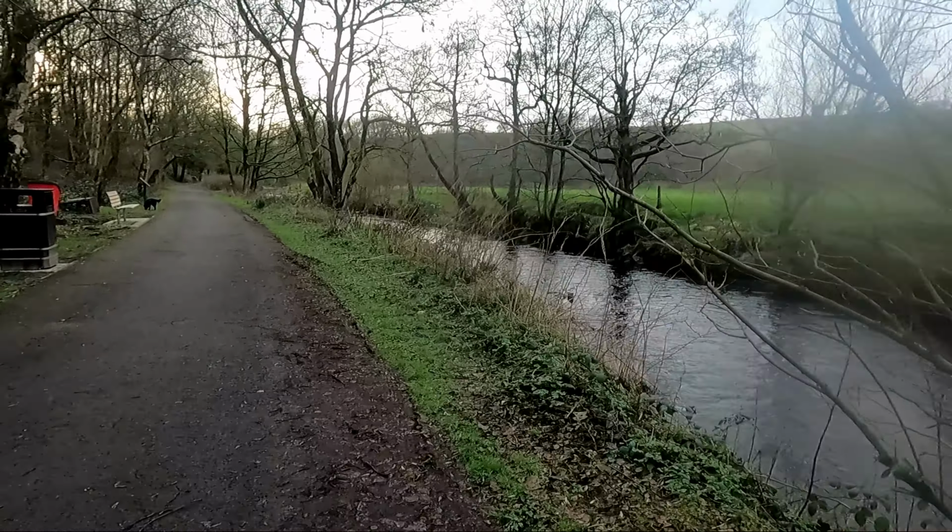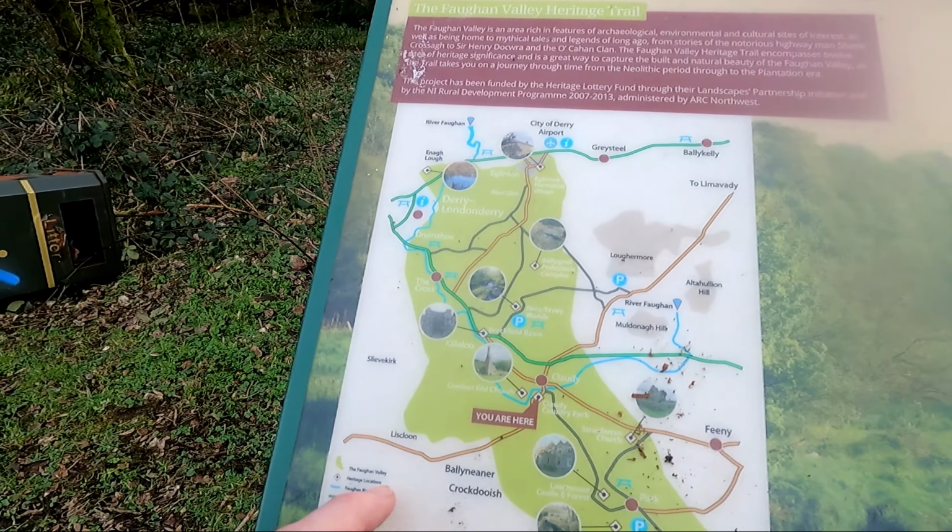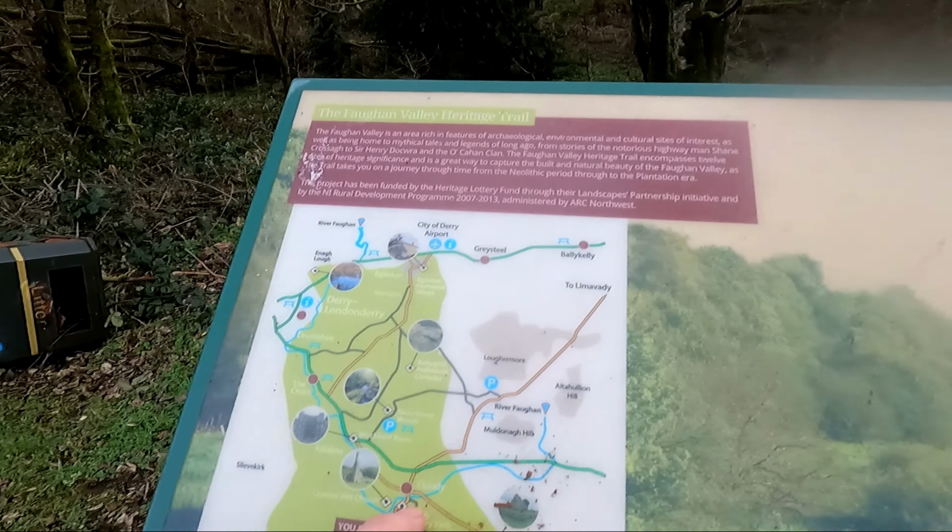Archaeological, environment and cultural sites is just basic about the Fahan Valley Heritage Trail. There's a heritage trail. Enoch Loch, River Fahan, Saturday Airport, Anytown. So what's the cross? You are here. What is the actual trail? What are we supposed to be following?